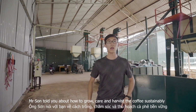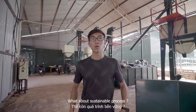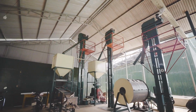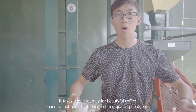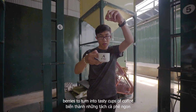Peterson told you about how to grow, care for, and harvest the coffee sustainably. Well, what's the sustainable process? It takes a long journey for the beautiful coffee berry to turn into tasty cups of coffee.